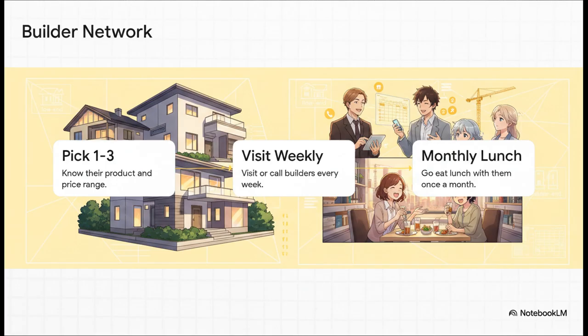The playbook suggests a very specific strategy to actually succeed in this space, because you can't just walk into a sales center cold and expect VIP treatment. That's just not how it works. First, narrow your focus to 1 to 3 builders, ideally spanning low, medium, and high-end markets so you can service literally any client. Then, stay on their radar. Make weekly visits or calls to learn their product inside and out. And finally, take them out to lunch once a month. It's all about consistent, genuine relationship building with those builder sales reps.